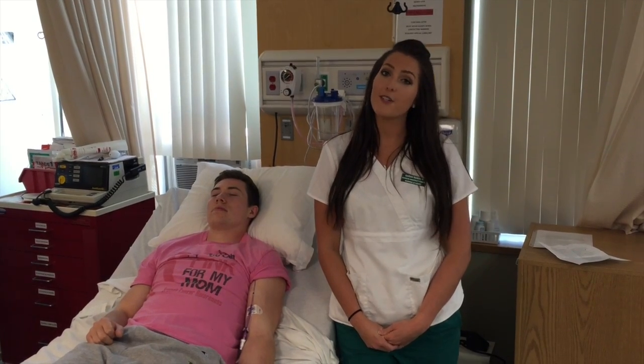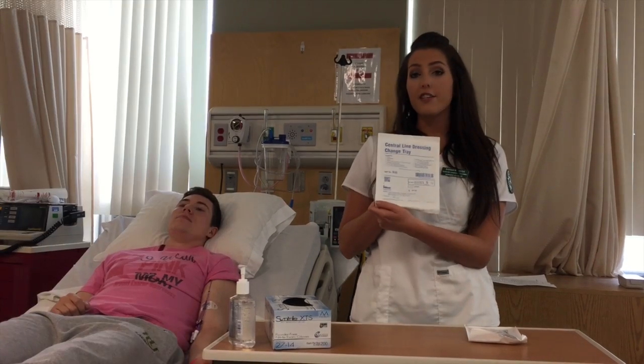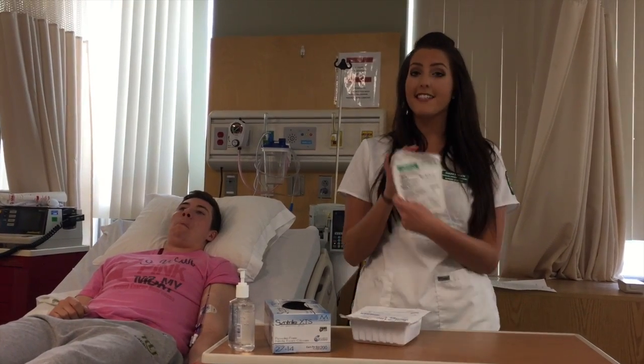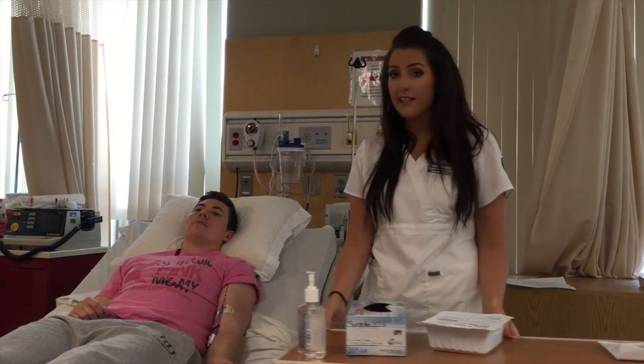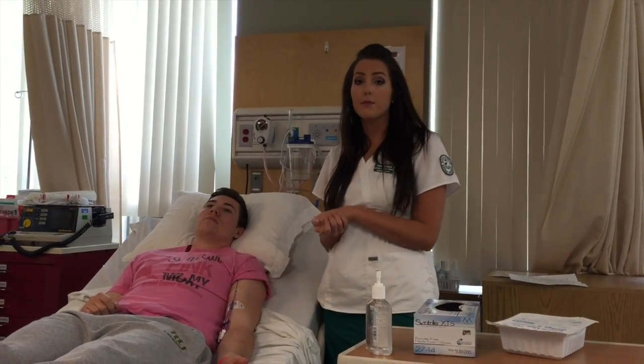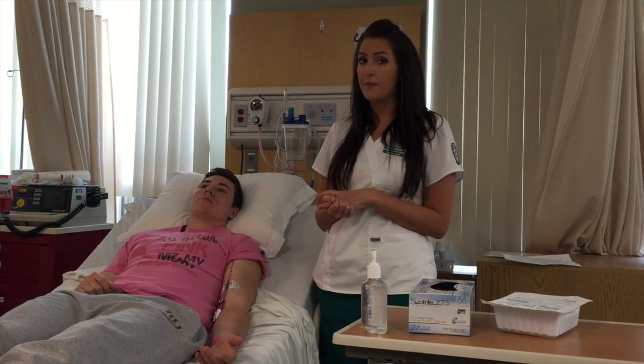The supplies needed for this procedure are a central line dressing change tray, a stat lock, and some clean gloves. This is when you should look at the patient's access device and see if there are any signs or symptoms of complications. This is also a good time to explain the procedure to the patient.